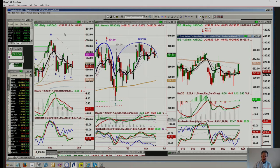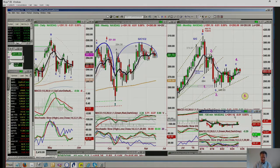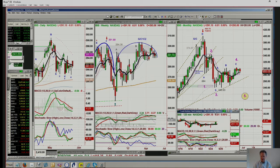So the IBB is at 291.02, down 14 cents. This is the NASDAQ biotech ETF, and it's just been trading in this band. I've had it on my newsletter for ages. We called almost the top back in July of 2015, ran it out for 111 points and then got out. And just watch it chop up and down, up and down. So I just have it there to give parameters.